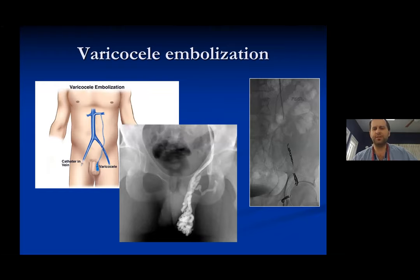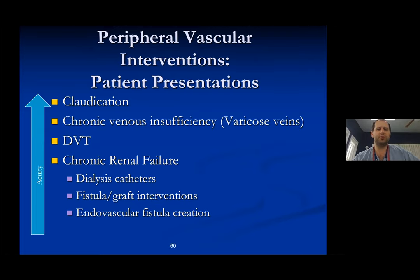Most commonly, these are left-sided. So we cannulate the femoral vein, come up the IVC, find the left renal vein, and then through the left renal vein, access the gonadal vein, and eventually pack it with coils, and we inject a sclerosant solution called Sotradecol to perform embolization of these. And that causes, obviously, immediate cessation of flow and improvement in symptoms in these patients.